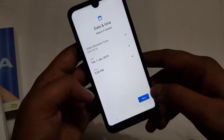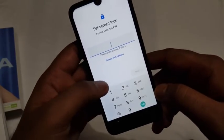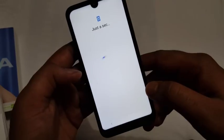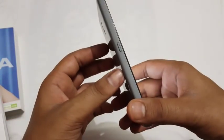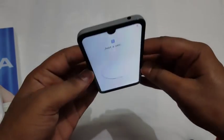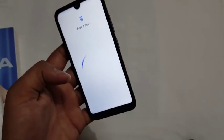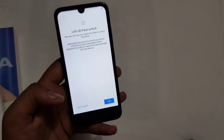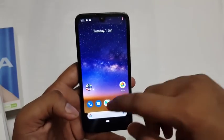Later is okay, and I accept the Google terms and conditions. I'll skip the PIN for now. Skip anyway. As you can see, the device is ready to go. So let's do face unlock. No, do it later. Skip. And this seems to be the home screen of the Nokia 2.2. Yeah, this is the home screen with Android Pie.